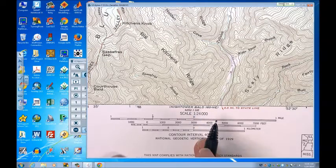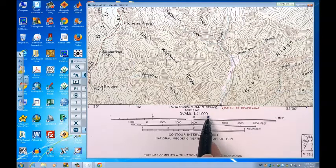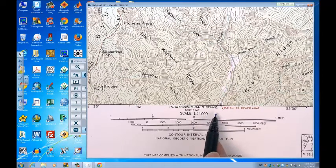If you remember what this means, this is a scale ratio. It's not the scale of the map as in 1 inch is equal to something. What it means is that 1 of something on the map is equal to 24,000 of the same thing on the ground. So if we say 1 inch, we can make that inches: 1 inch on the map is equal to 24,000 inches on the ground.